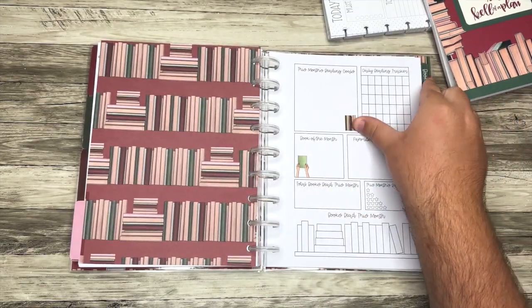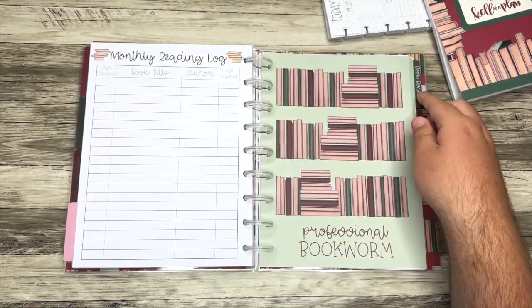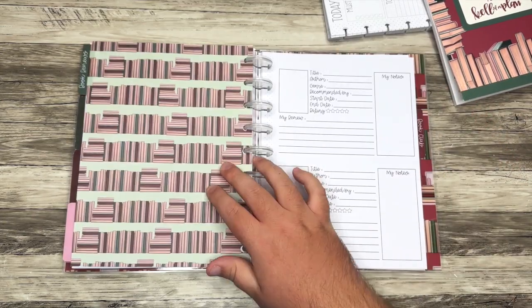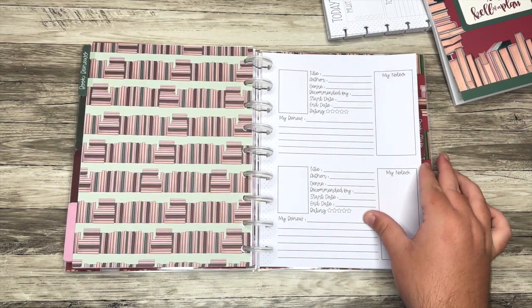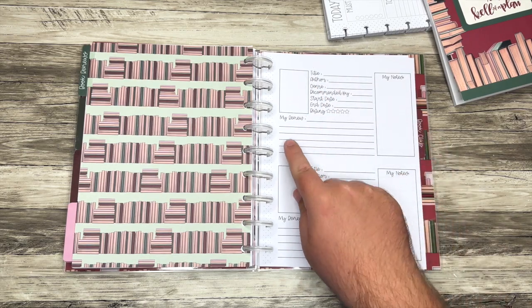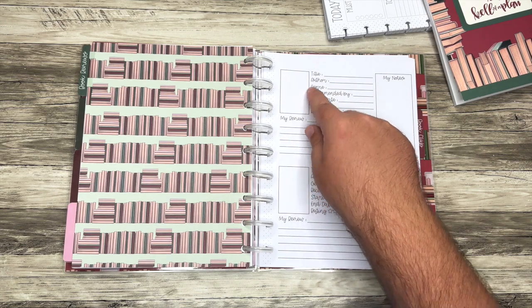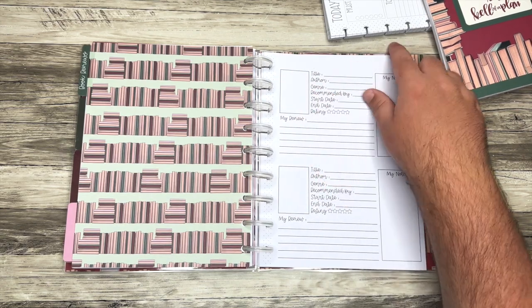All right, now we are at a section here that is called book reviews. So we have a spot to write some information about the book and then your review, as well as some notes for that book. This would be designed for if you wanted to print out a picture of the cover.